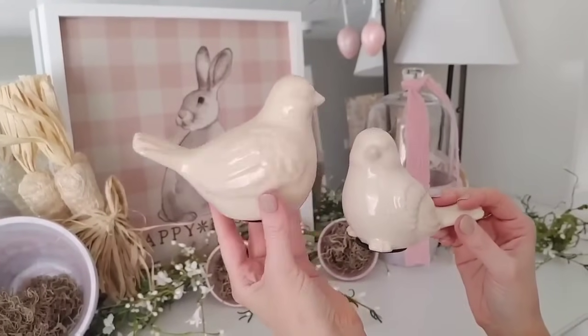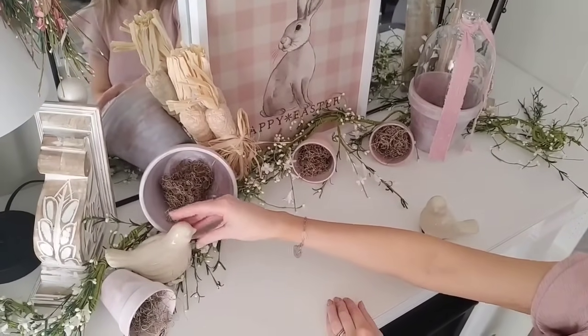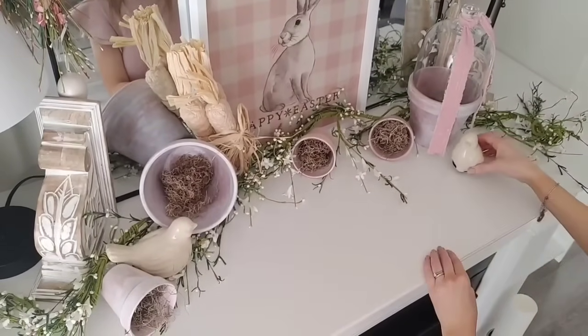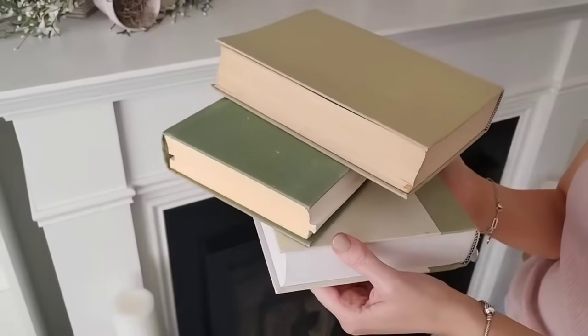And then I love birds. To me, they definitely say spring and summer, so I'm going to layer in these really muted ones. I got these from a local nursery in town, and I think they're the perfect touch.